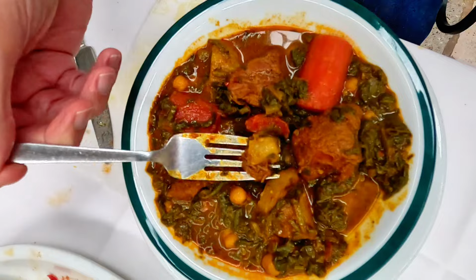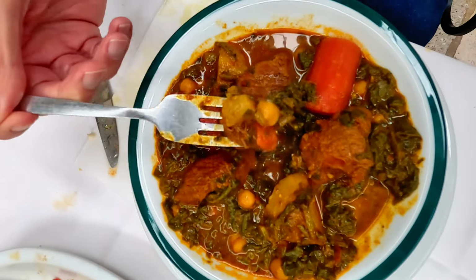The beef is unbelievably tender. A lot of flavor in here. Everything, it seems, has a little bit of spice to it. Nothing is too overwhelming, though. This is really good as well. I'm enjoying this meal. Just look at that plate of food. Huge chunks of meat and vegetables.